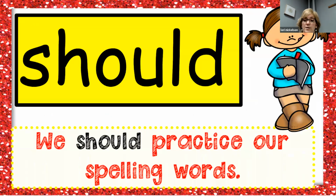The first word is in yellow there. What word do you think that is? It is should. Should. We should practice our spelling words. Now, how do you think it should be spelled? Sounds like it should have S-H-O-O-D, right? Yes. But the actual spelling is S-H-O-U-L-D.